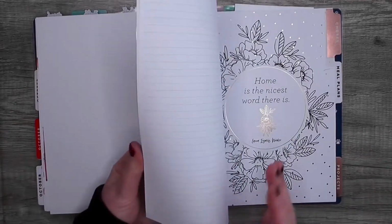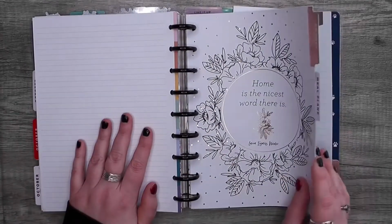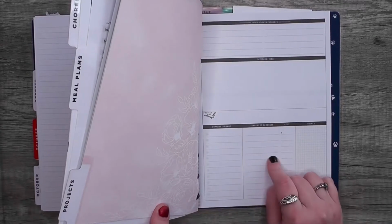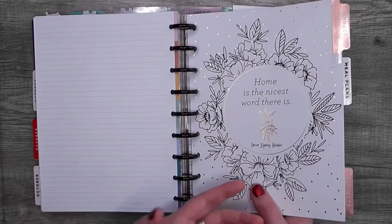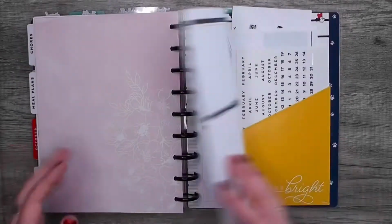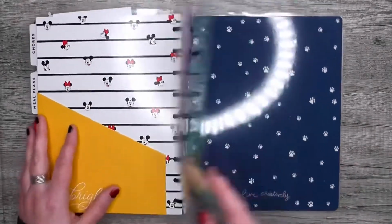I also have this section back here with just random pieces of paper in case I need it. I have not used these sections, the chores, the meal planning, and the projects. I might actually use these, at least the project ones, for my gardening project, which is container gardening in the spring. And again, just a pocket here and some stencils. Yes, that was forever and a day long just for this, but lots of stuff going on here.